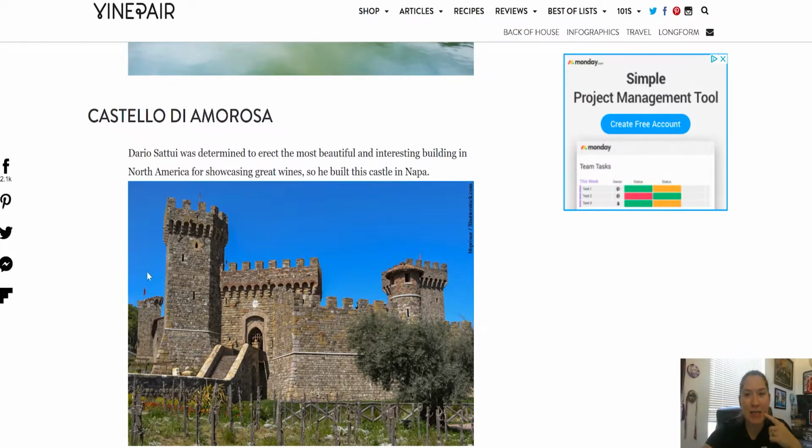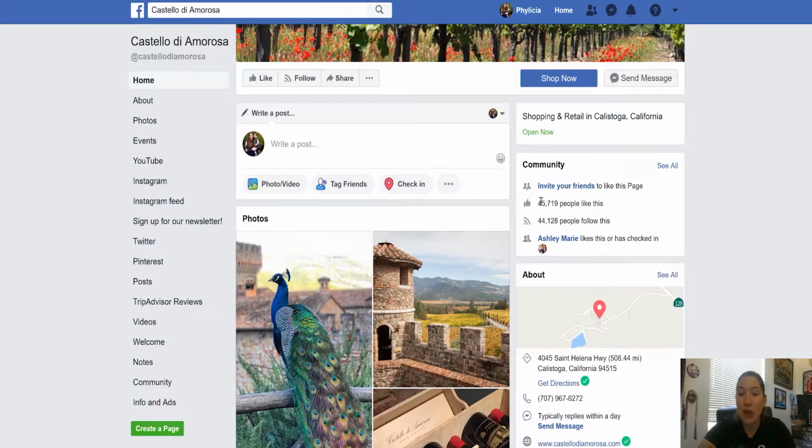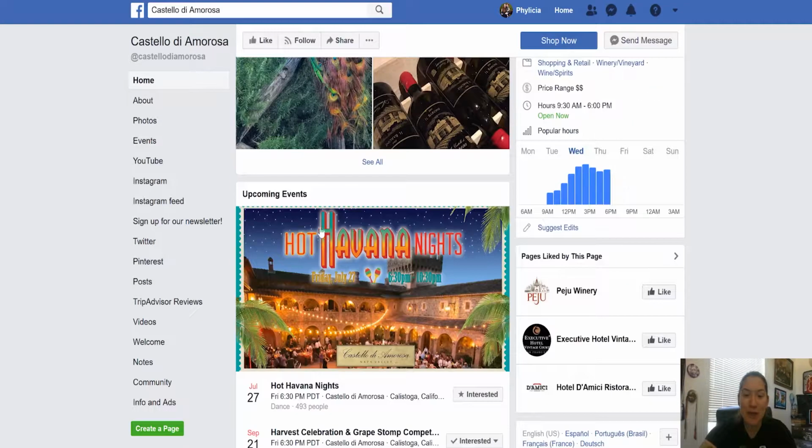So I visited this place last year with my dad and my sister, and it was amazing. It was like a $50 ticket, something like that, to do the tour and a tasting at the very end. And I would have probably paid triple that just to be able to walk around. So as you can see, tons of people know this place. They like this place. They are doing a really good job on social media. They have amazing events that they do annually.